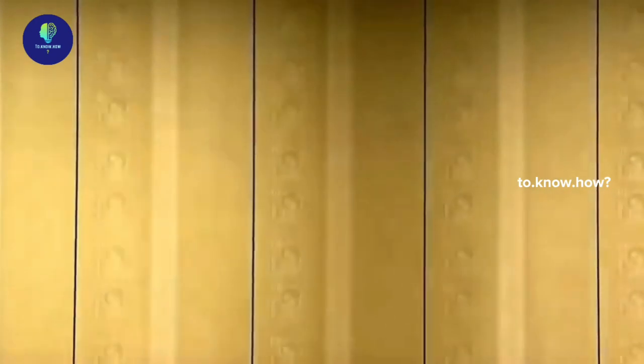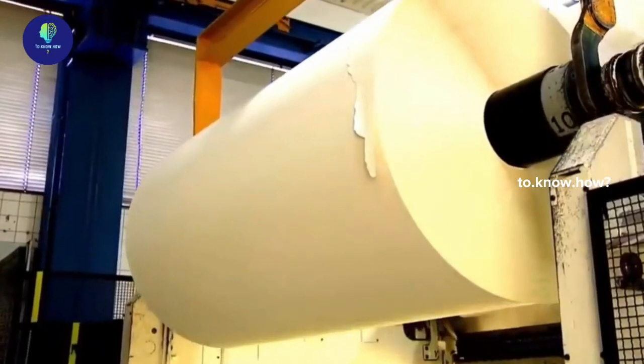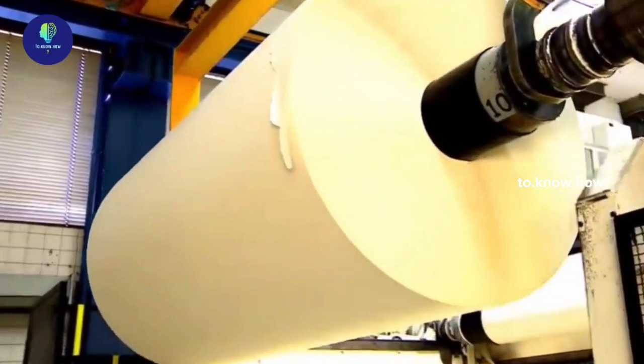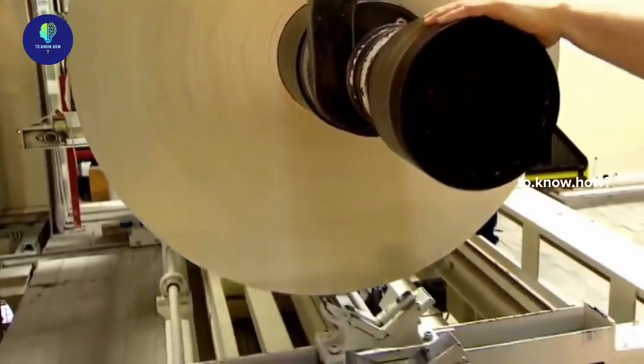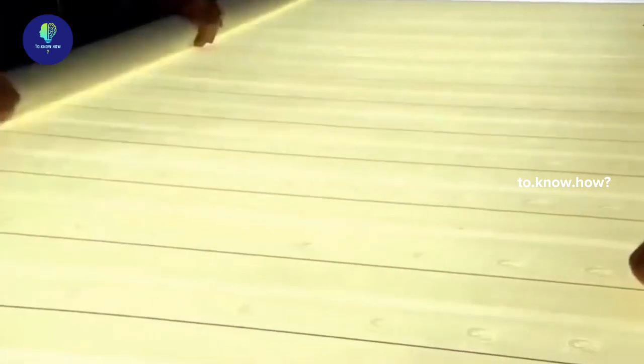Watermark should be printed on it. Watermark can be printed on the paper sheet when it is wet. Thus the watermarked paper sheets are taken out into a big roll. A small sample is taken from this and quality inspection is done to find out if there are faults and defects.